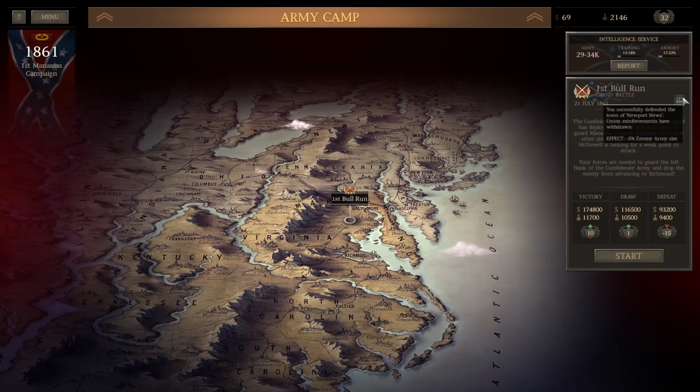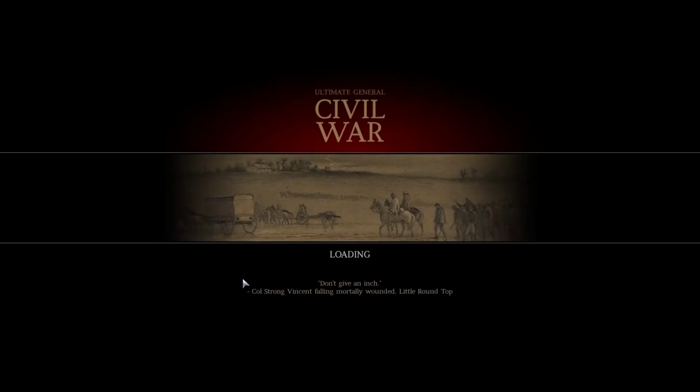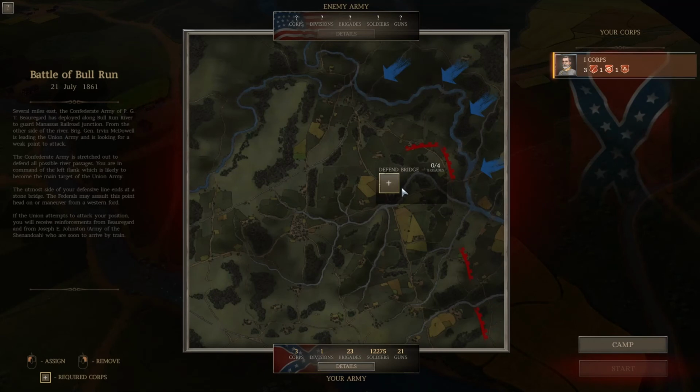And as you can see, because we successfully defended the town of Newport News, Union reinforcements have withdrawn. Negative 5% army size. So we talked about army size. This is the pool that the computer can bring to the battle. We could see upwards of 34,000 troops at the battle. I believe they had 36,000 at the battle. It was the largest army ever assembled in North America at the time. I believe it was 36,000.